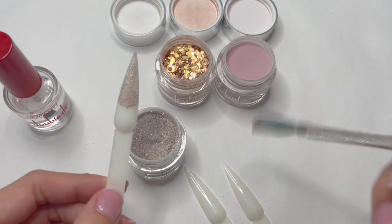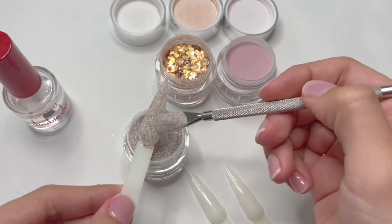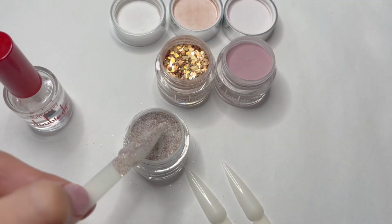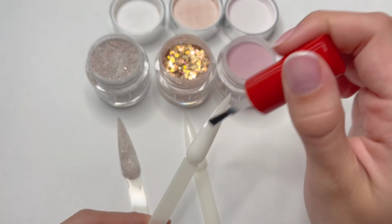As you can see, it's a little bit too big to stick in the jar, so I'm just going to take my cuticle pusher and pour the dip powder over top of the nail swatch. So yeah, I'm just going to go ahead and swatch out the other two dip colors as well.